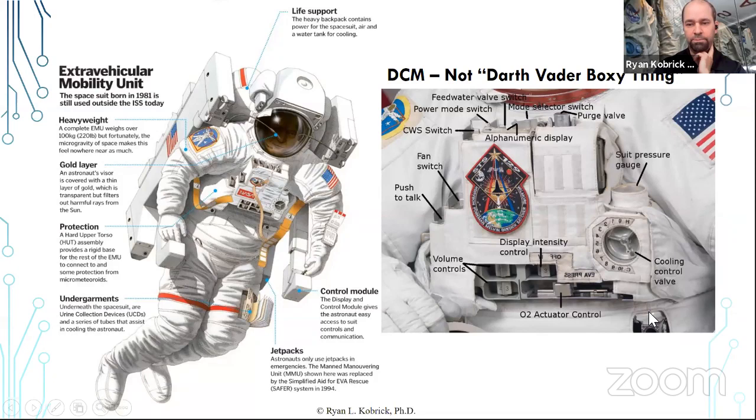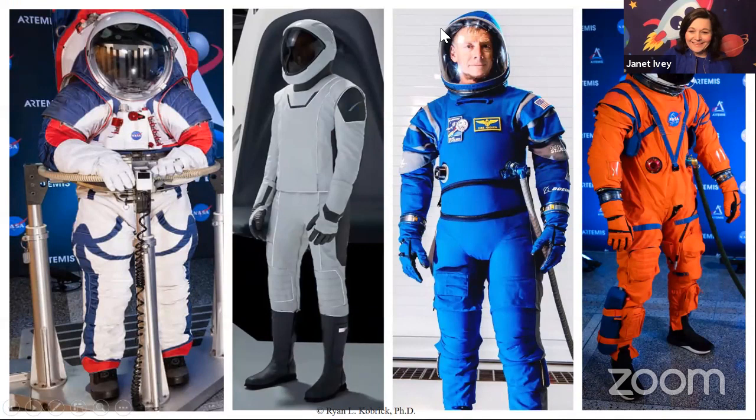You'll notice the display control box, not the Darth Vader box thingy, which my students sometimes joke about, is actually backwards. They use a mirror on their arm and look at some of the controls with that mirror, so they can't even see their own controls. It's so complicated, and they can only change a few things. Otherwise, mission control can help them. Okay, let's keep moving. I have a lot to share, and more importantly, I want to do more Q&A, especially at the end. So I'm not going to go too fast, but I'll go a little bit faster.